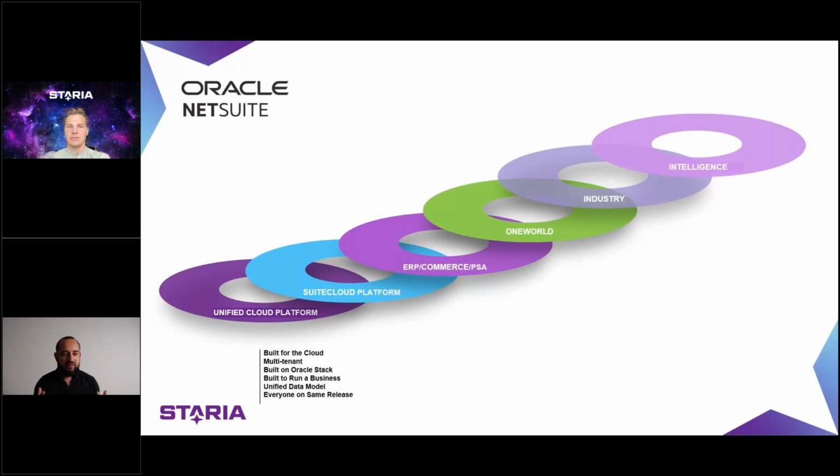First of all, it's the base. It's the unified cloud platform, which is the base layer of NetSuite's architecture. It's actually the code base that gets upgraded twice a year. It handles the centralized master data. It is the code of the application in this unified cloud platform.